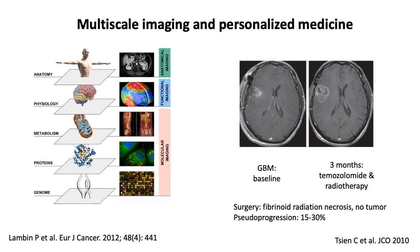And this concept of pseudoprogression occurs in somewhere between 15 and 30% of patients. And being able to have tools which can probe some of the more molecular characteristics of the tumour that I've just described on the left may help to reveal to us whether indeed the tumour is truly progressing or whether it is in fact responding to therapy, despite the fact that it's getting bigger.